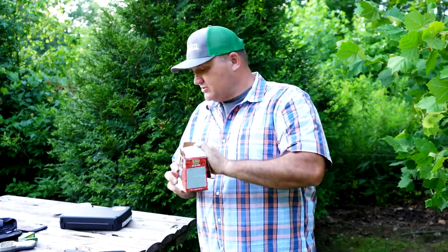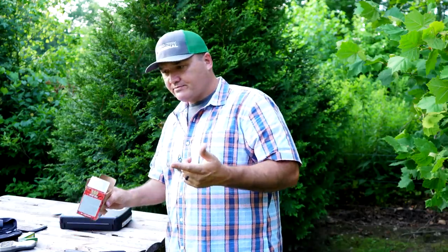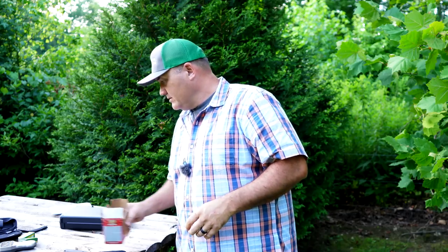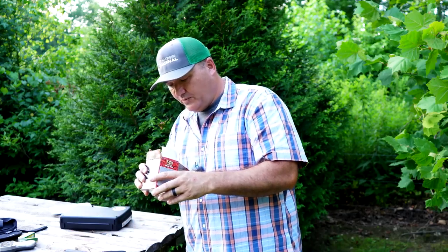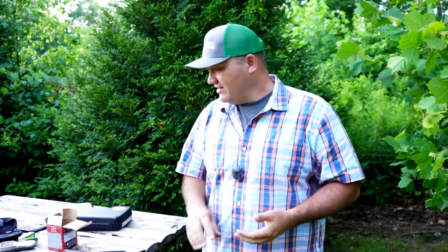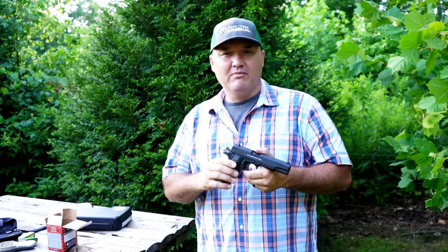But I shot about 300 rounds of this mixed up ammo, and it's got golden bullets, it's got thunderbolts, it's got Federal, and a few Remington Vipers in it. It's got a lot of different bulk package ammo thrown in there, and this thing gobbled it all up. Ate everything. I didn't have a single malfunction.